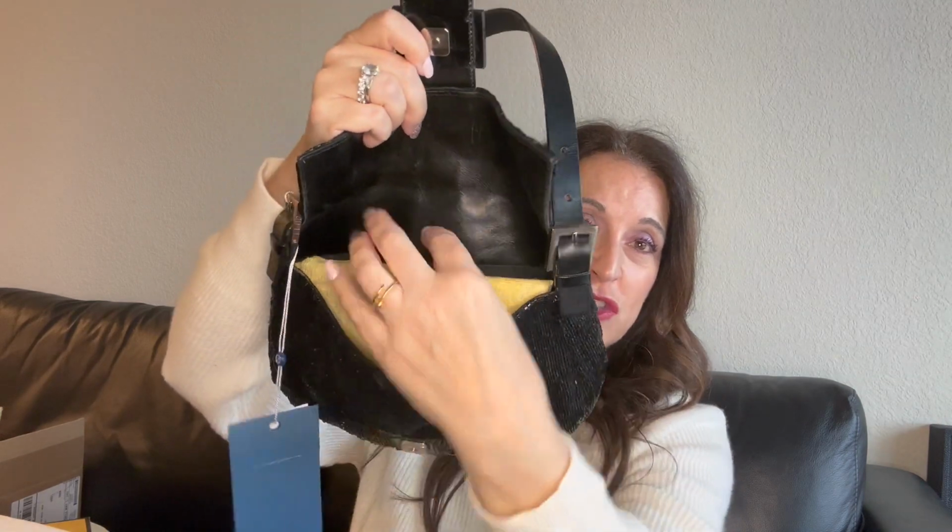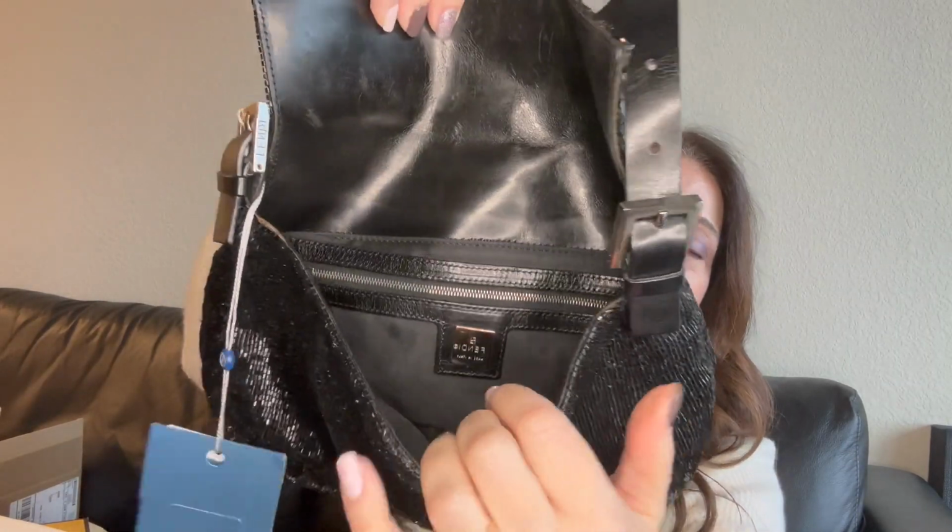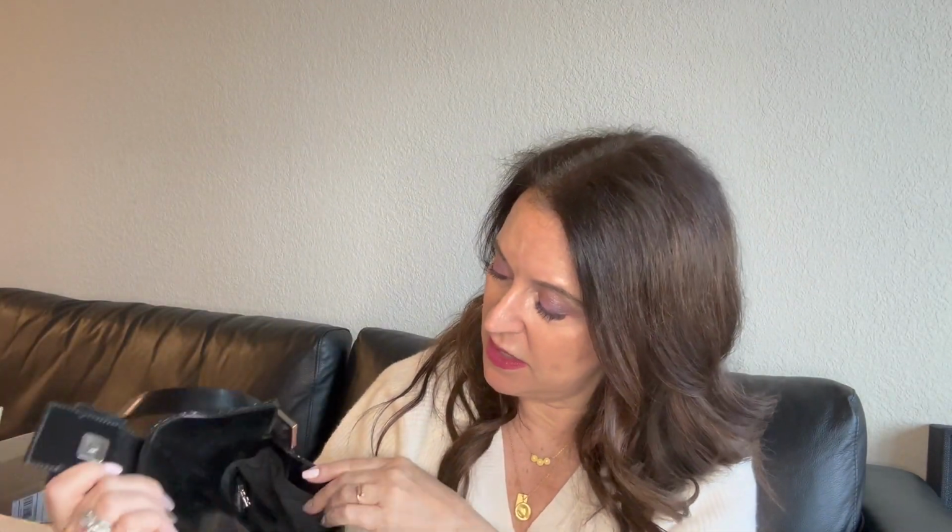Now, when I ordered this, I thought it was just the bag, but it did actually come with the original dust bag. And as you can see, the lining is just a fabric. It's not like satin or anything. You can see the Fendi plaque there, which just says Fendi made in Italy. And the zipper pull is a little Fendi logo there. And the zipper pocket is nothing in there, but it does have a zip pocket on the back like the new ones.